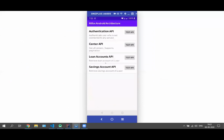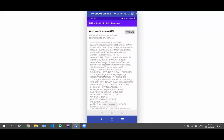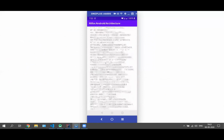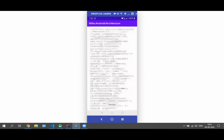This is the demonstration of the APIs which are written. I've created a sample app, and let's say that I want to test the authentication API. I click on test API and I get the response. It is quite simple, you may think. You can see here I get the username and all the fields that are returned by the Apache Fineract platform. Similarly, if I test the center API, I get the response.